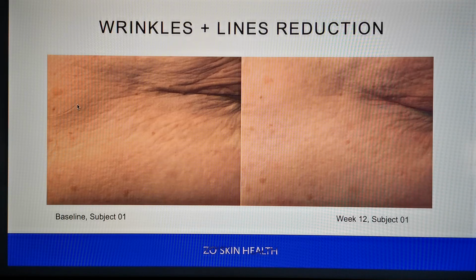And you particularly see it not only in that cheek area, but look at the periorbital area, particularly those crow's feet area, where significantly elongated lines that go all the way back to the temple area have basically been eliminated now. And a lot of those in the area of the crevice of the eye have also been diminished substantially.